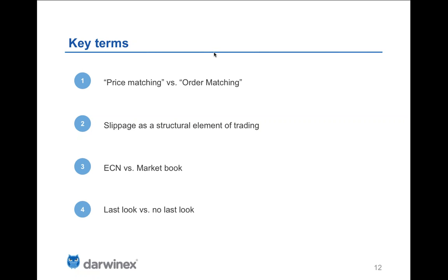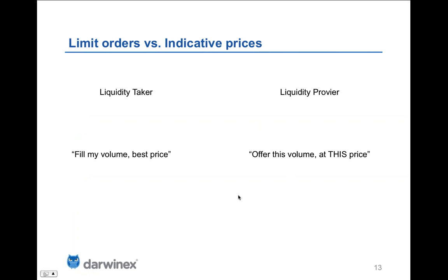I think understanding both will explain the differences between an ECN and a market, like a proper order book, where orders are matched. And last but not least, there's the issue of last look versus no last look, which takes a while to understand, but is also quite interesting. And it's one that plagues the retail forex market quite a bit. So now this is a key concept to differentiate, because that's the difference between limit orders and indicative prices.